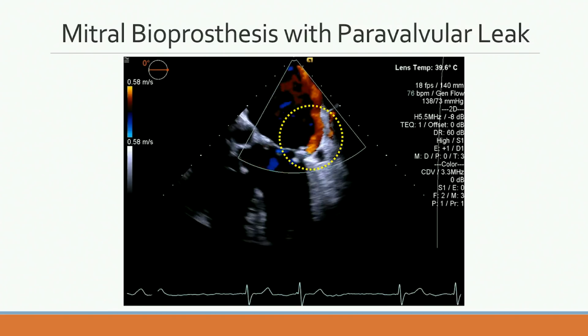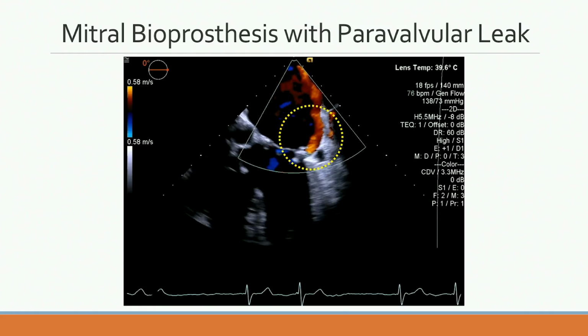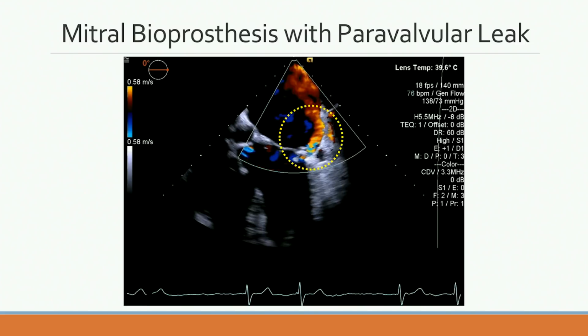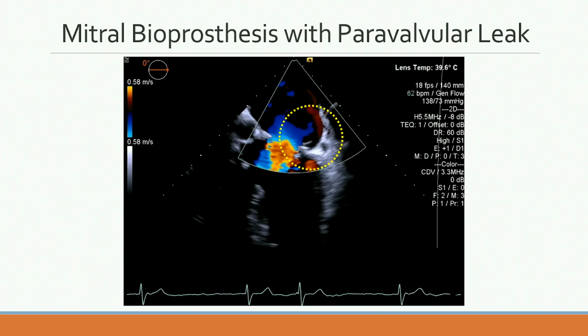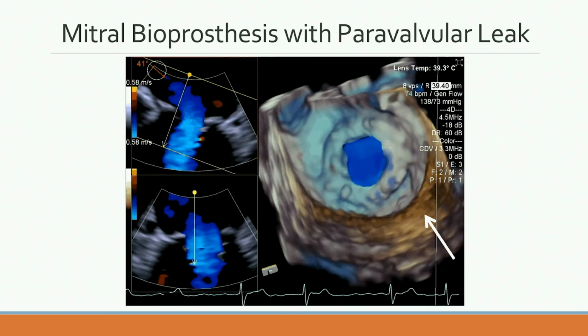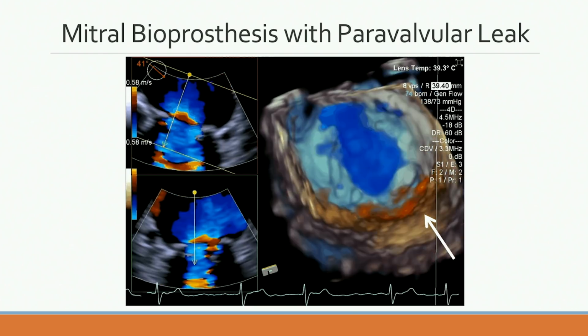So we can turn on color Doppler, and I can see here that there is a significant paravalvular mitral regurgitation. The jet is present, but as you can see on the 2D image, it is relatively small. And I'll show you now in the next image, which is a 3D image, how much bigger this jet is. Actually, see here roughly about 5 o'clock, you see that this is a paravalvular mitral regurgitation with a very large jet. And you see there is a difference between a 2D and a 3D. And this is essentially what we might call a spoon jet.